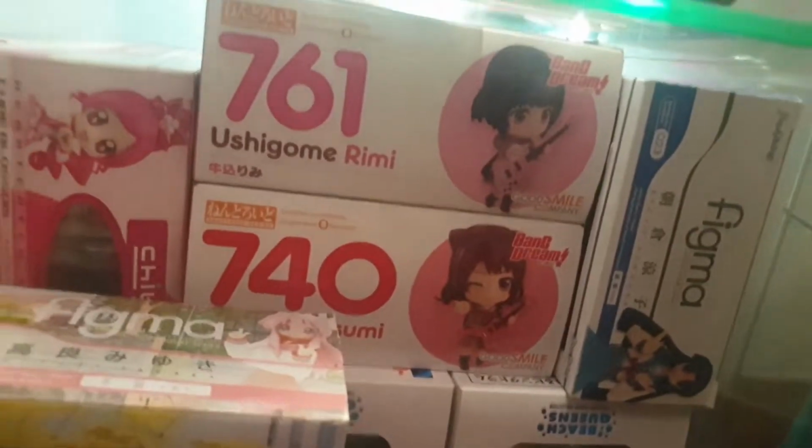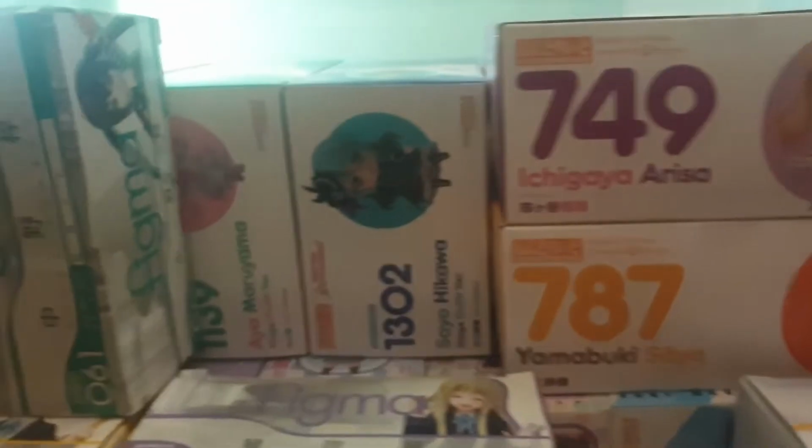Down at the bottom, I have got, excuse my fingers, so professional, my Bang Dream Nendoroids all along here, as well as a whole bunch of my Figmas that I cannot wait to open as well.